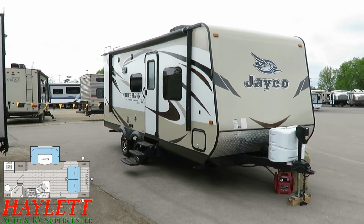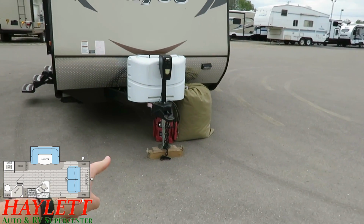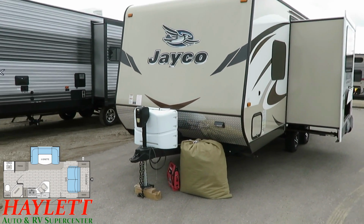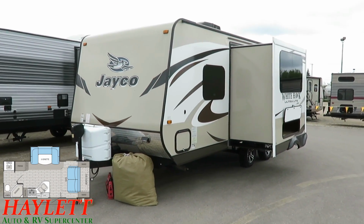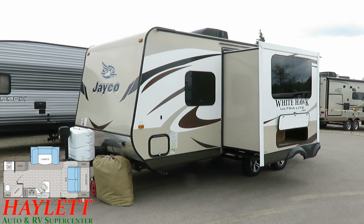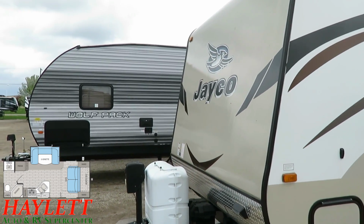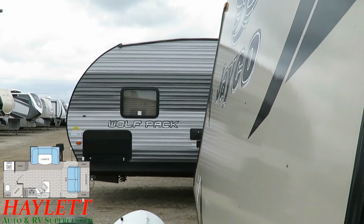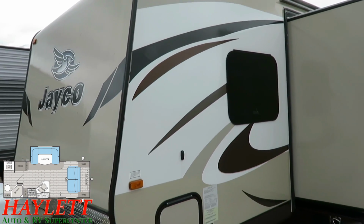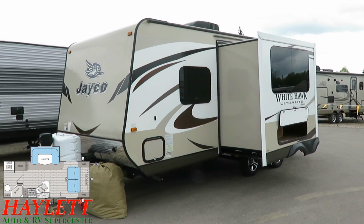Power awning on it there to give you all your patio space, power tongue jack to make setting up easy. But now you see this bag right here. The folks bought this RV locally and traded it here, and they kept this thing under cover, which is the reason you don't see any sticker fade or decal fade. You still see the gleam and the gloss on the skin. This thing's beautiful. And we will take you up on the roof before this video is done so you get to see it up there. They took care of everything exactly the way they were supposed to.